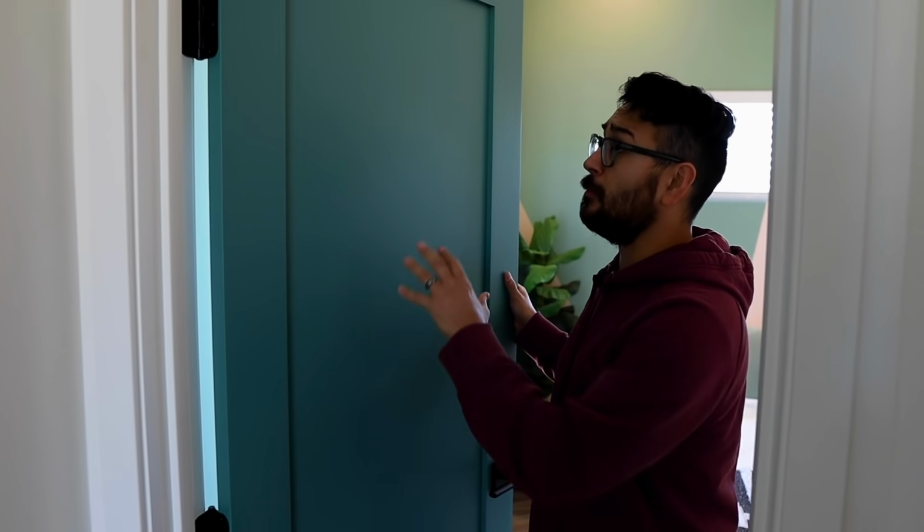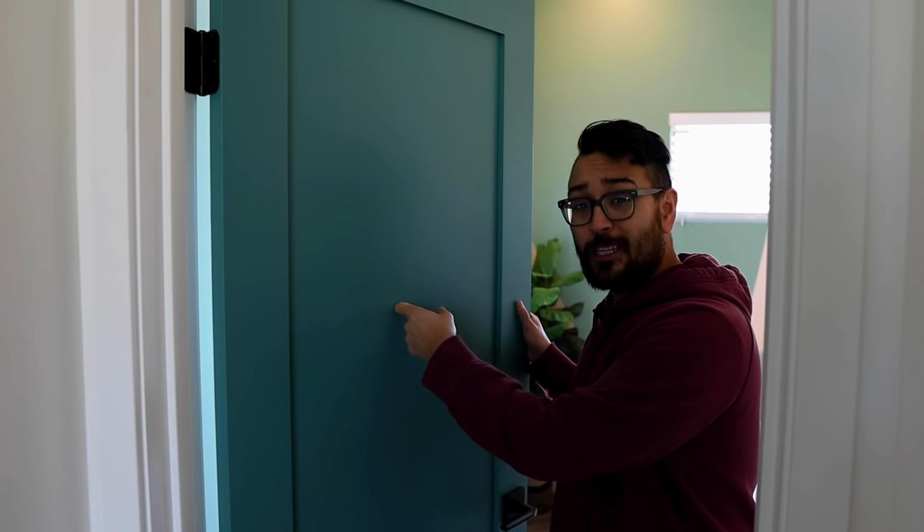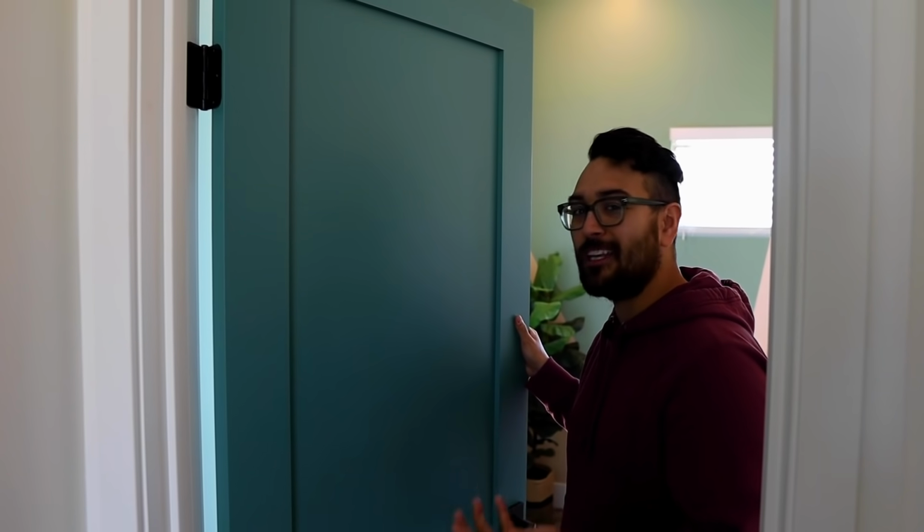Now this paint color was a little bit bold at the time, and actually this was the very first thing that we painted in the house, and I was like, man, am I making a bad call here? But as we started to integrate this into the overall kind of color scheme of the house, that's when I saw this coming together. So let's head into the bathroom.